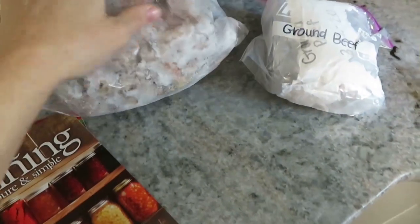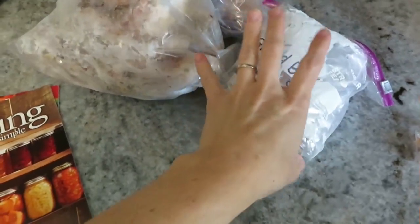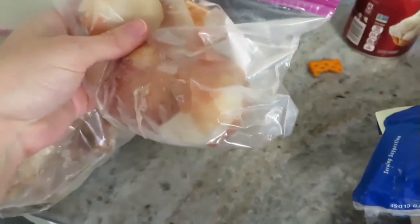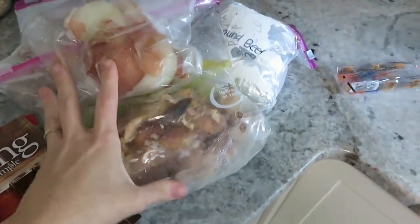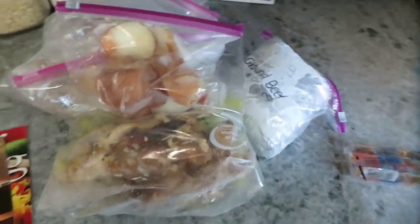So we have our chicken bones, more chicken bones. I'm thawing more ground beef because I'm going to use what I thawed yesterday and I'm going to use this one today as well. This is actually more bones and veggies, and then I have more veggies, and then I have frozen veggies in the freezer outside too. We'll add some seasonings to this, and I think it's going to be a really yummy, healthy bone broth.